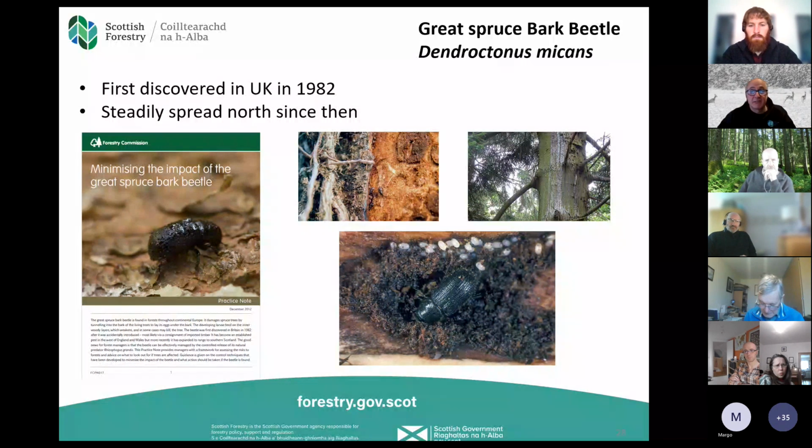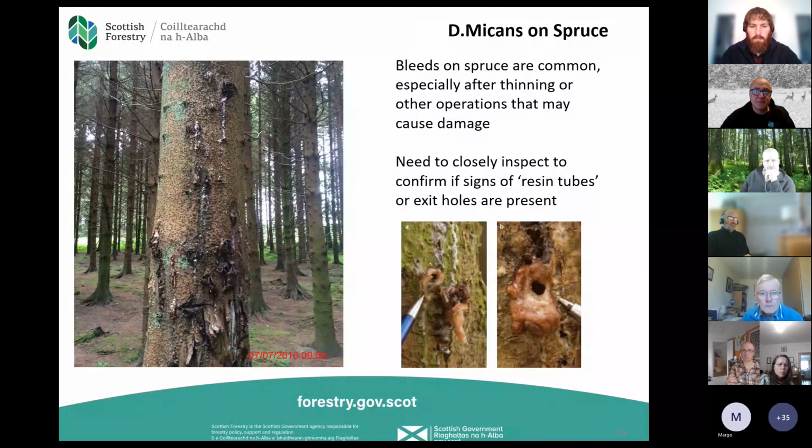The trees are actually killed by being girdled at various points along the stem. It could take several years of sustained attack, but these large populations can be building up for a while, and then it creates the risk of spread onto nearby trees as well.